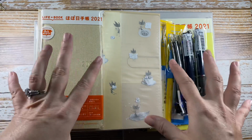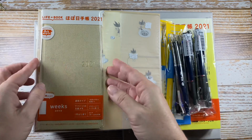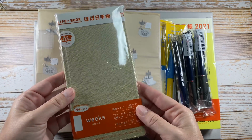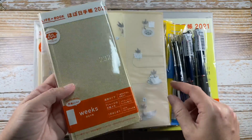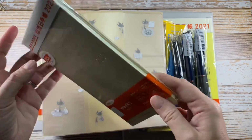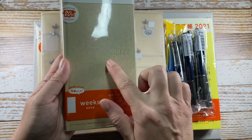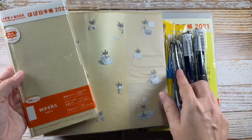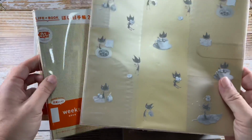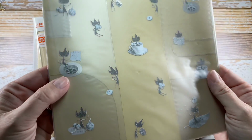And I will go through and open more of this and actually set it up toward the end if that's something you want to hang around for. I chose weeks for next year, 2021. This is not a mega, it's the standard size weeks planner. I believe the color is called Latte. So this is a beautiful neutral. And this sweet little Eric cover on cover, so precious.